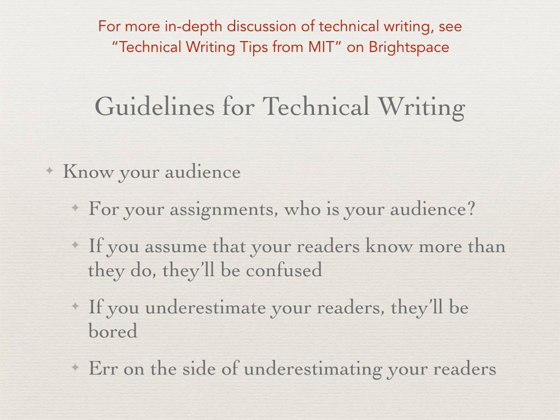If you have to pick, it's better for us to be bored and understand more than you've given, than it is for us to be confused, okay? Again, the goal of technical writing is to really convey that information to your audience. And so if we are confused, you haven't done a good job of that. If we're bored, that's a better option because at least we got the information.